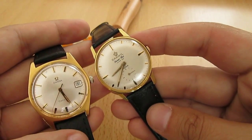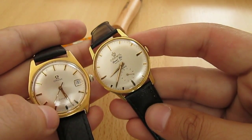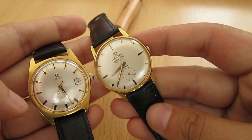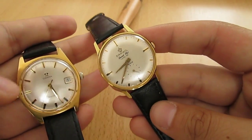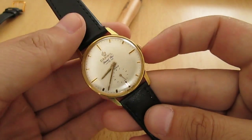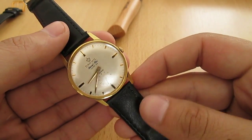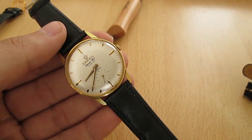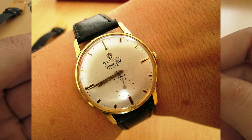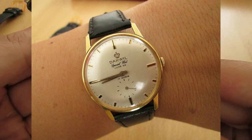So this is an Omega from that period, and I can tell you, there's not much difference between these two watches. Maybe I will do a comparison with you, but today we'll just focus on this one because this is such a nice, great example. When I look for old vintage watches, I don't care much about patina. I don't like that. I like to find the cleanest example possible.